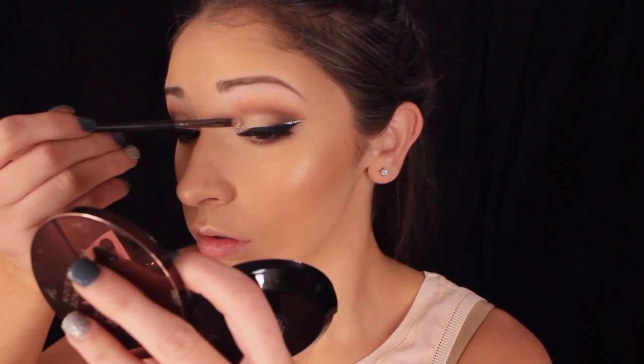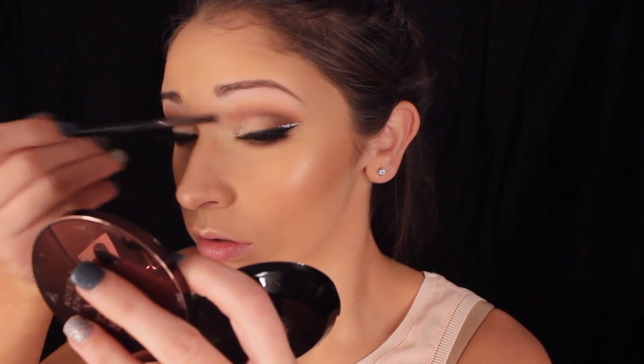For the inner corner, I'm grabbing Too Faced Shadow Insurance Glitter Glue and this glitter by MAC. It's in the shade Reflex Gold, and applying that to the inner corner, and oh my god, I'm so obsessed with this freaking glitter in the inner corner. It's just so beautiful. I love it.